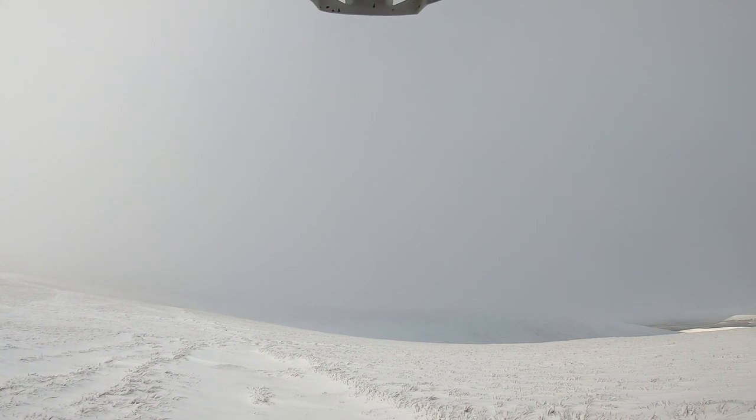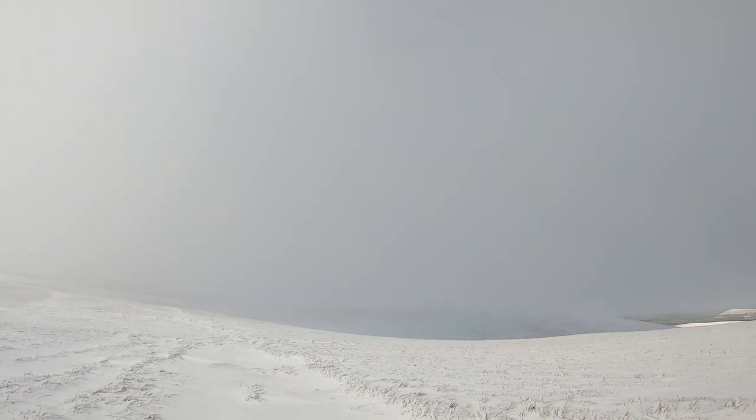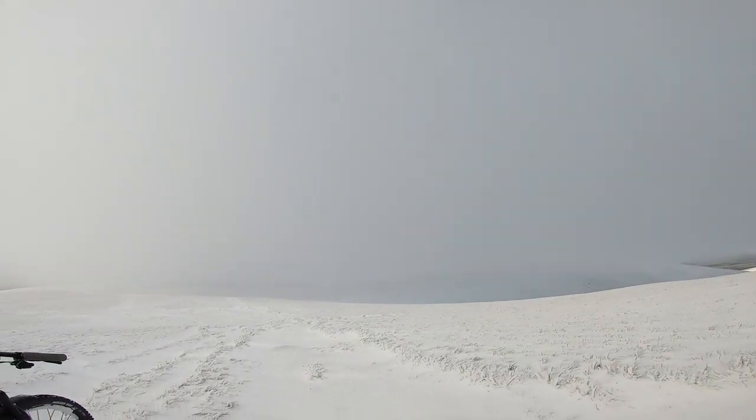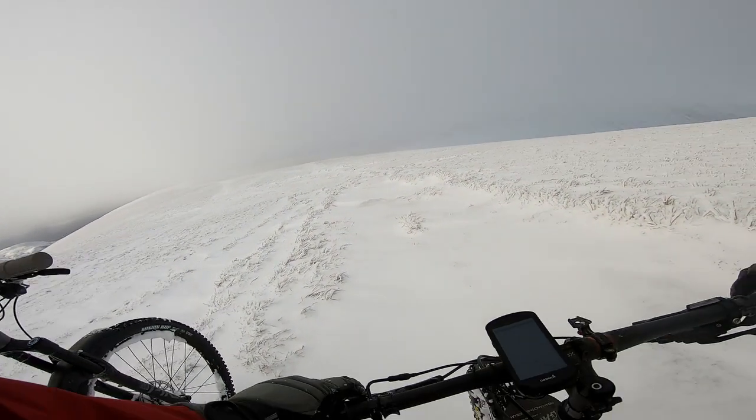My dropper cable snapped. Has it snapped or is it frozen? Well, mine snapped. It could have done, I suppose. We'll have a look when we get to the top of Great Dodd. I can't imagine there's much more riding.